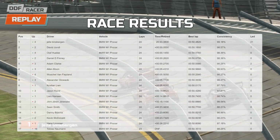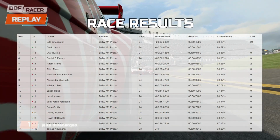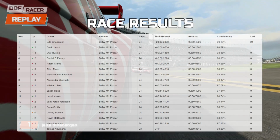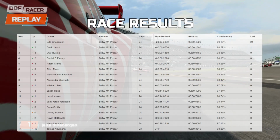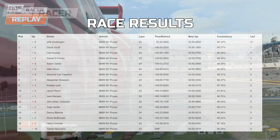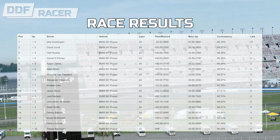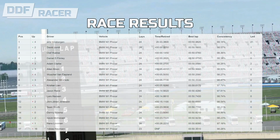0.055 of a second Jelle took it by in the end, with the top 5 cars separated by 0.27 of a second. Awesome result from Mooney to hang on to 6th. Looks like Jackson did get back to 10th position eventually, just holding off Lars Hansen, Jorn Jorgensen, Sean Smith, Danny Bielsma 14th, Kev McDonald in 15th, Hans Lindman and Tobias Naumann bringing it to the rear.